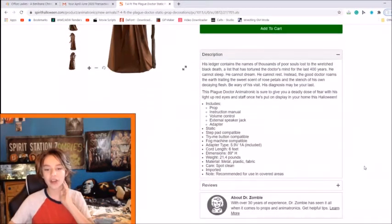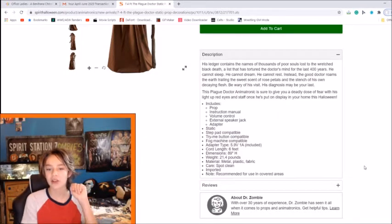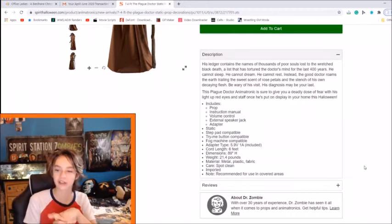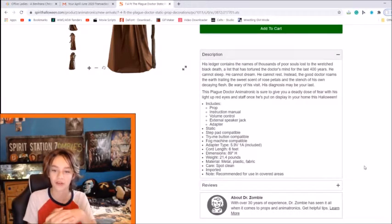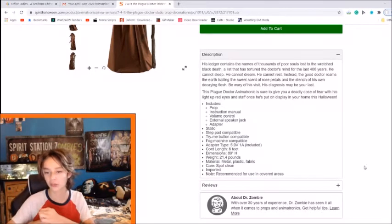The description for this guy says his ledger contains the names of thousands of poor souls lost to the wretched Black Death, a list that tortured the Doctor's mind for the last 400 years. He cannot sleep, he cannot dream, he cannot rest. Instead, the good Doctor roams the earth, trailing the sweet scent of rose petals and the stench of his own decaying flesh. Be wary, his visit, his diagnosis may be your last.